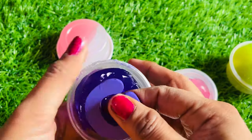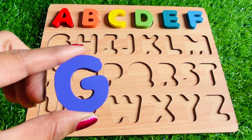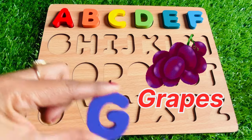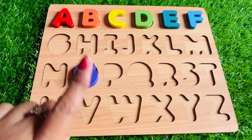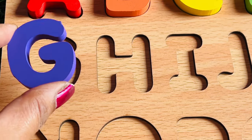We got a letter G from here. G is for grapes. Last part in G. Here? No. Here? Again, no. Right here.